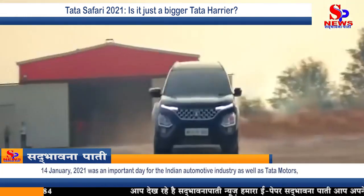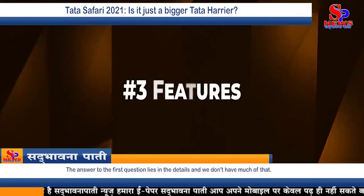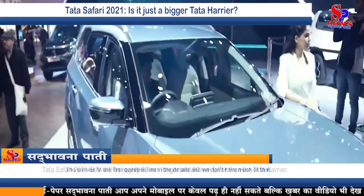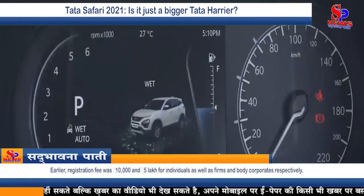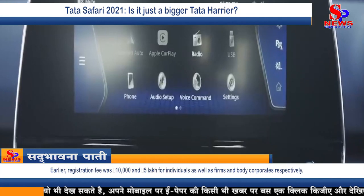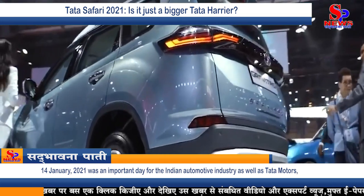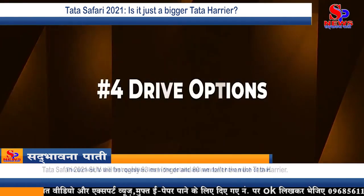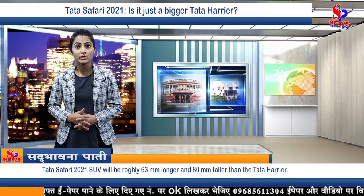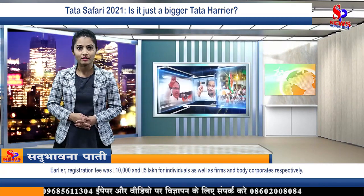One look at the upcoming Tata SUV in India and you can see that its fascia is reminiscent of the Tata Harrier right away. Thankfully, there are plenty of distinctive features as well. Starting from the C-pillar, the new Safari gets an entirely different design. The SUV also gets a full rear quarter glass, a stepped roof, roof rails with silver inserts and a relatively upright rear. In fact, the tailgate and the tail lights too are quite different as compared to the Harrier. Also, the Tata Safari 2021 SUV will be roughly 63 mm longer and 80 mm taller than the Tata Harrier. This is, of course, to make room for the third row of seats.